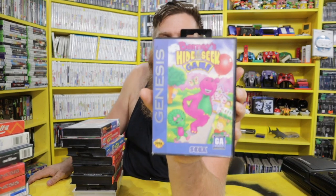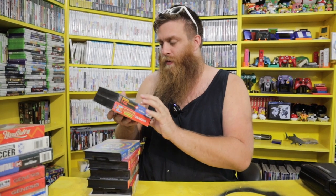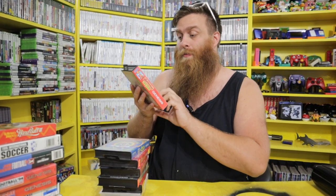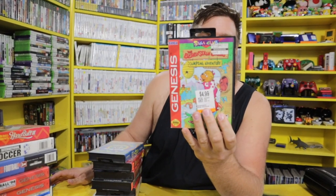Barney's Hide and Seek Game. Sounds great, doesn't it? Found it at the bins one day, paid for it by weight probably, so 50 cents maybe, not even that. And then F-22 Interceptor. And also from the bins, I got this from Savers, the Bernstein Bears. It's also got a Bookman sticker on it from where it was before Savers. But I bought it at Savers on a half-off day, so I got it for a couple bucks.